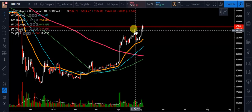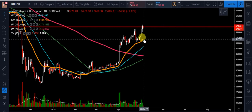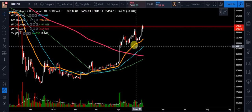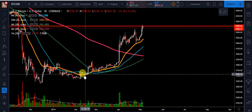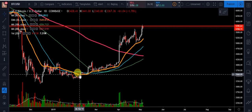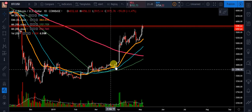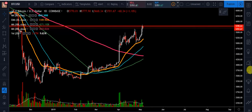Now, if we don't consolidate upon that and find support there, what I would look down to next is this 30 EMA. This has been so good for us. This 30 EMA, we've been getting a bounce off, and it's been acting as support all the way since February 8th, 2019, guys. So this is something that I would definitely keep in mind to see if we're going to get a bounce off that if we do start falling to the downside. That's going to be at $5,189 is where I would look.